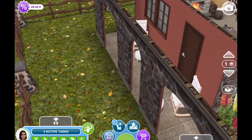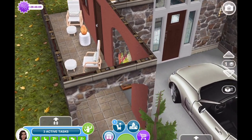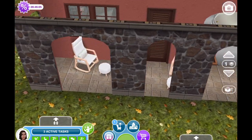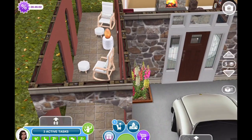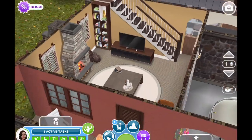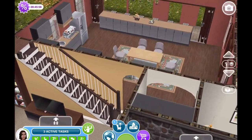And here is the sitting area out here. I think this actually looks pretty nice to have taken a very long stairway and just, because it was really windowed in and kind of cold looking, and I warmed it up and made it into a nice sitting area outside. So I think that worked out pretty good.